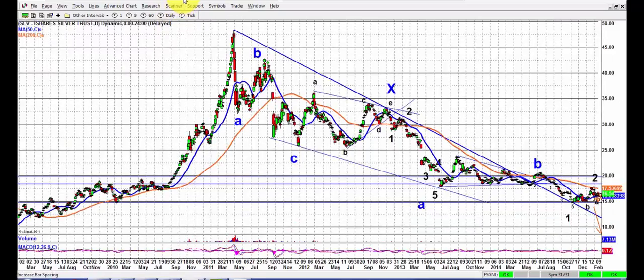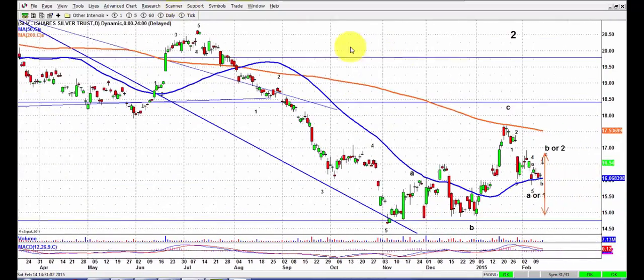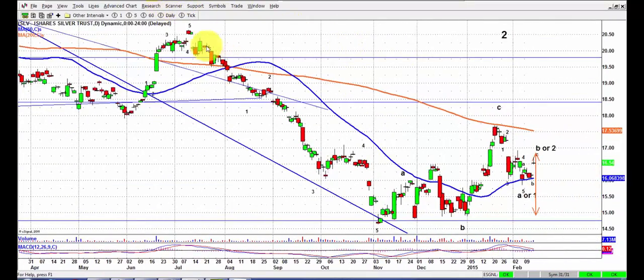Let me see if I can. Yeah, that's great. That's 1, 2, 3, 4, 5. That's our 1. That's an ABC. Perfect. No problem. This is a 200 moving average. That's the obstacle. Couldn't get over that. Smashed it all the way down. Support coming from the 50.